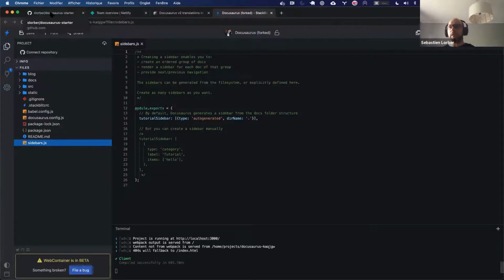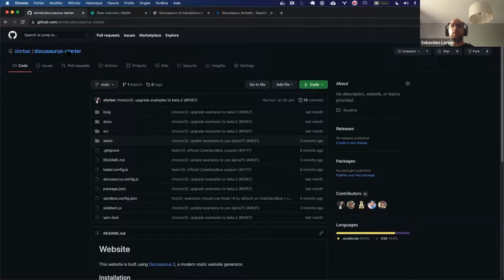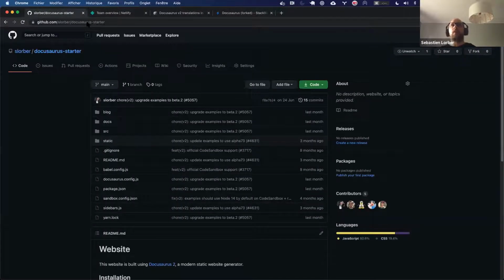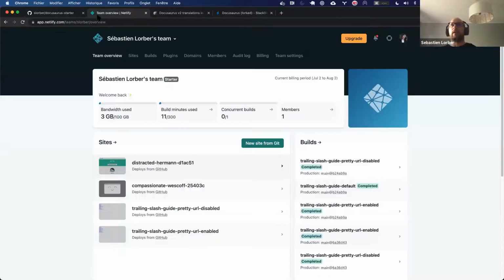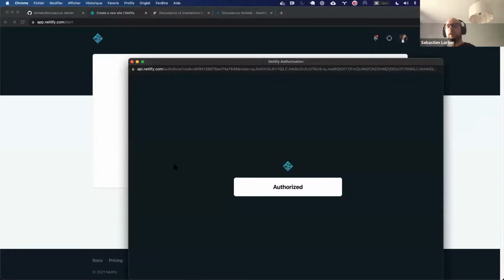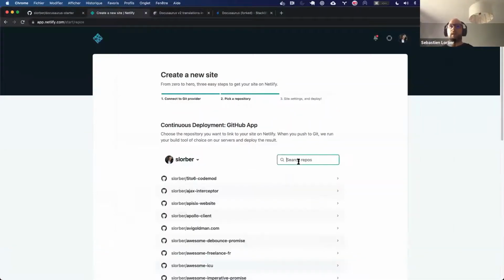So first, before looking at the details of the Docusaurus website, what I'd like to show you is how easy it is to deploy a Docusaurus site. So you can get your documentation online very fast. For example, here it's the default Docusaurus starter. Basically, it's the exact same content as the one you see in StackBlitz here. I'm going to use a convenient Jamstack service called Netlify, and I'm going to deploy this website to my Netlify account and show that you can get a live result very fast. So I'm going to search for Docusaurus starter.